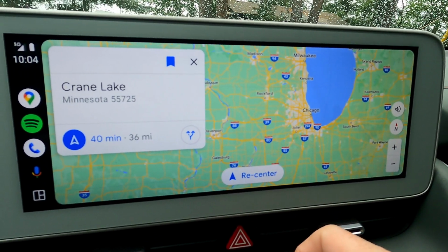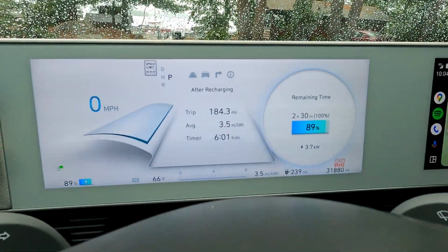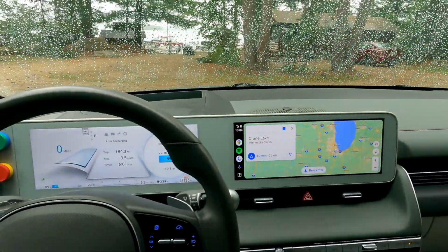A bit off my calendars at the moment, but that's what we're planning. That's at 89%, and we'll get on the rainy road.